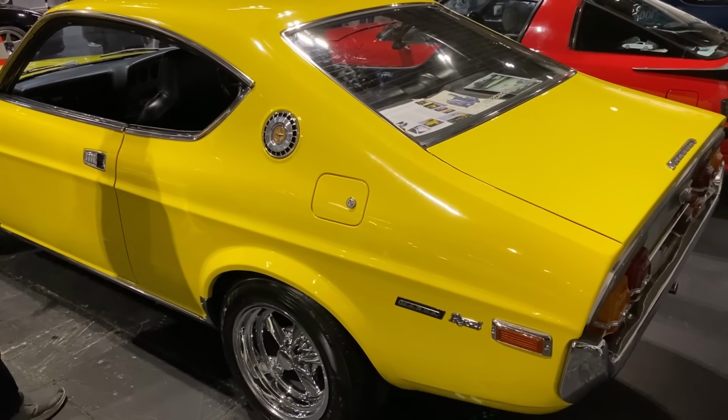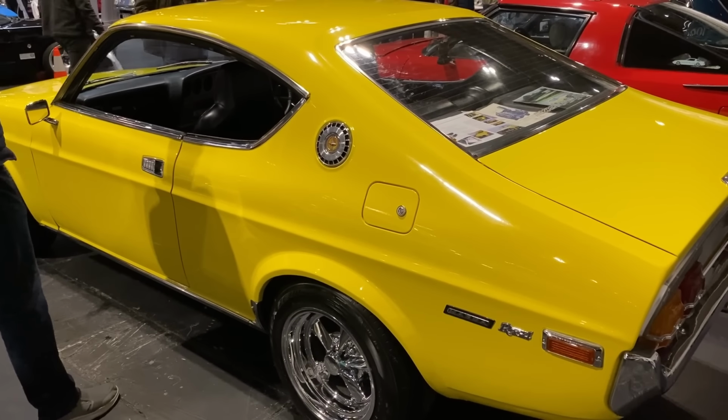So I'm just going to try and get it fully in shot there. Wow, lovely.